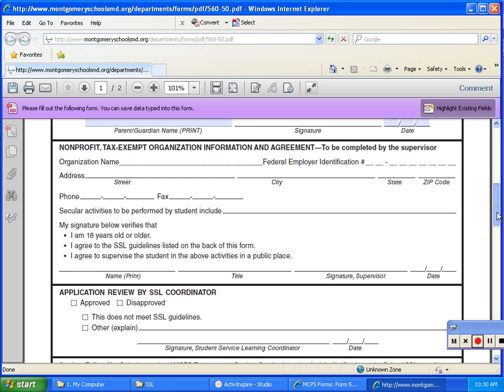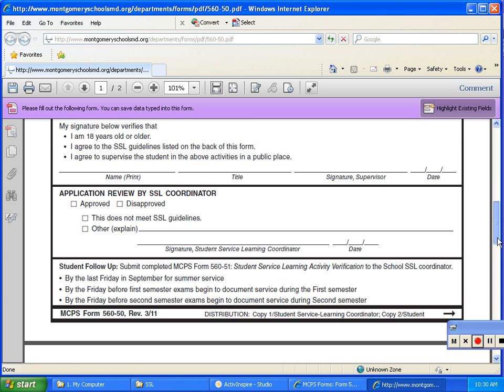The third section is for the nonprofit tax-exempt organization to sign. They are agreeing to the guidelines on the back. They should give us their organization name as well as a federal employer identification number, and they should sign and print their name on the form. The fourth section is for me, the SSL coordinator, where I sign if it's approved or disapproved.